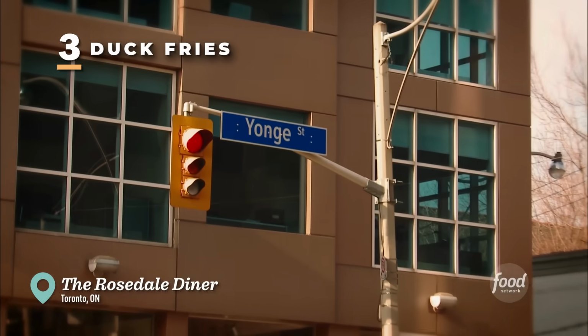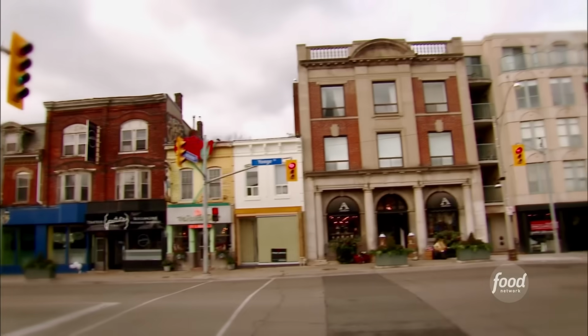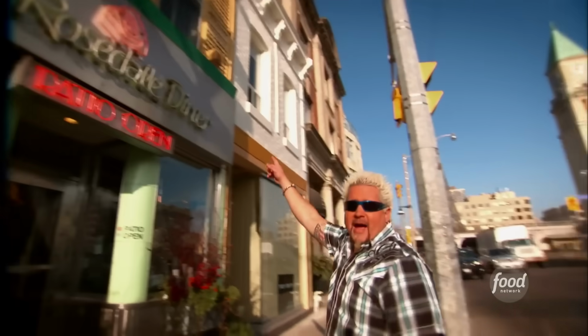I'm here on Yonge Street, which is once considered the longest street in the world, and it divides Toronto, Canada by the east and the west. I'm here to check out a joint that's been here since 1939. This is the Rosedale Diner.